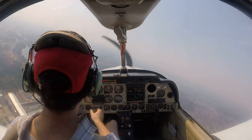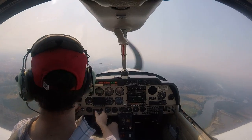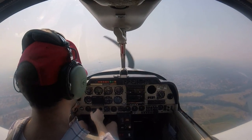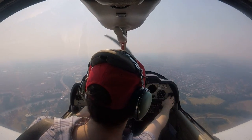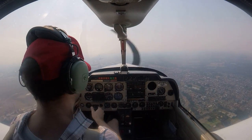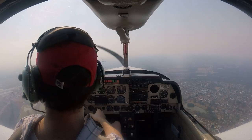Foxtrot, traffic helicopter, passing left to right midfield 500, runway center, clear touch and go. Runway center, clear touch and go, Charlie Papa Foxtrot. Tower, India Juliet Romeo at 1500, received Charlie, in front. India Juliet Romeo, Bankstown Tower, join downwind runway 29 right, maintain 1500. Downwind to my right, maintain 1500, India Juliet Romeo.